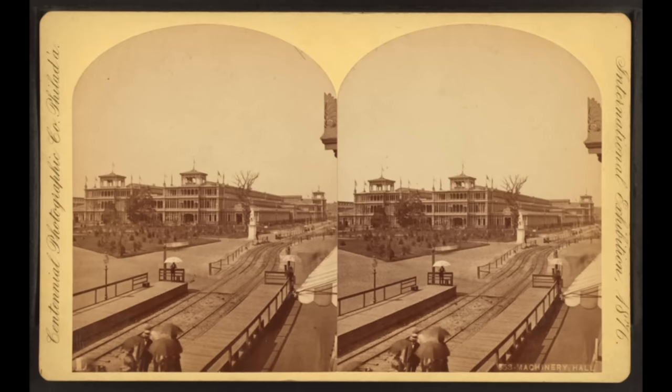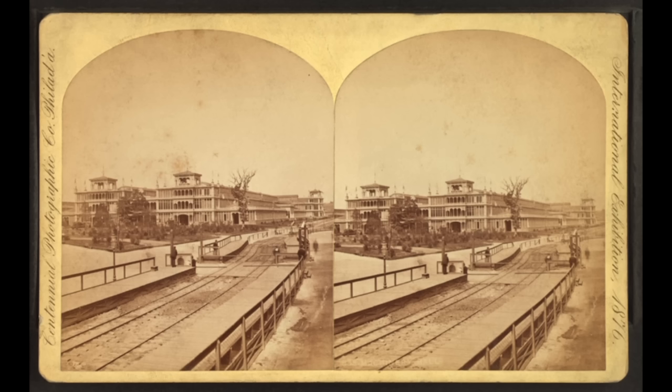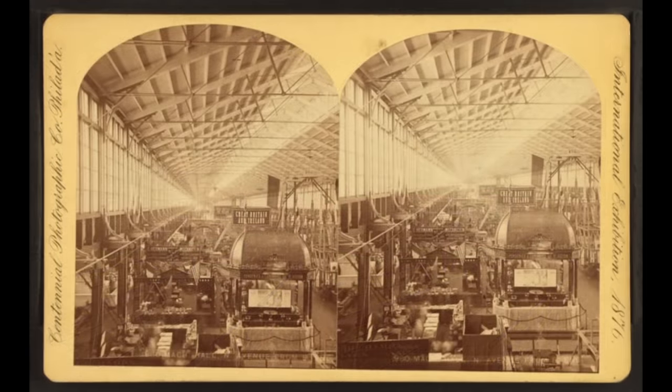The informal name of the fair was the International Exhibition of Arts, Manufacturers, and Products of the Soil and Mine. But the official theme was the celebration of each of the United States throughout the centennial. The official number of first day attendees alone was over 180,000 people, with a whopping 110,000 entering with free passes, including United States President Ulysses S.